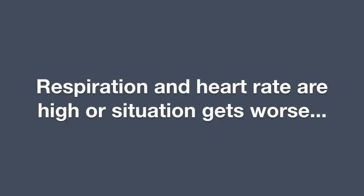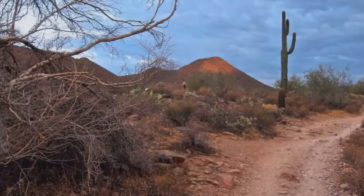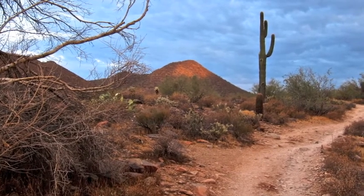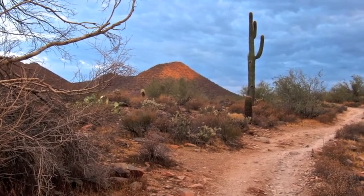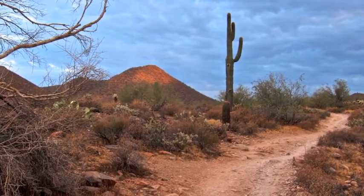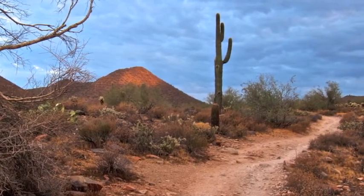But if their respiration and heart rate stay high, or if the situation gets worse, for example, if they get disoriented, confused, combative, or unresponsive, call 911 immediately. We see other medical situations on the trail, but this basic approach can be applied to any of them. Information about identifying and managing other medical situations is available on the MSC website.